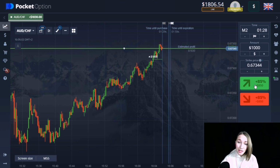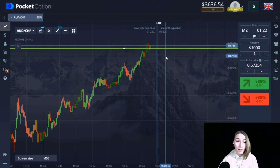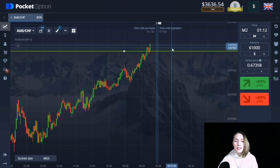Well guys, it's not bad. The price really continued its upward movement. Here getting very good profit. Now our deposit is $3,636. So, and there is only one step left to complete our today's task. Let's look for some good situation on the market and open the last trade for today.